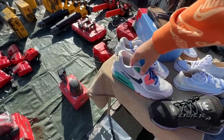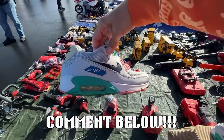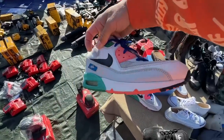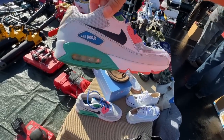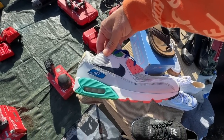So I'm really debating on these Air Max. You guys let me know in the comments, I'll decide in a little bit if I'm going to get them. We're going to do one more round because a guy over there told us he's bringing more stuff out. But let me know if you think this is something I should have picked up. I'll let you know if I end up picking them up, but just kind of curious. I like them. They're 10 and a half, that's my size.